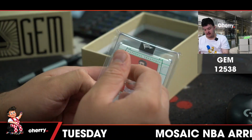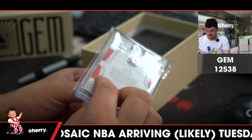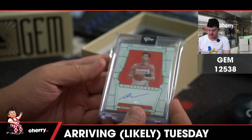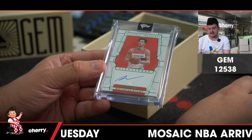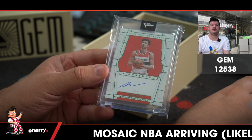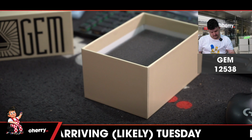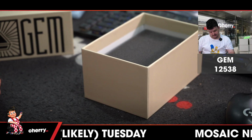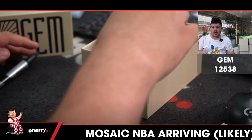Oh, good timing. Oh, sorry. This is 4 of 5. Denny Avdija, National Treasures auto from 21-22. Jesus, this is on a build. The Wizards are in spot 25 to Paul Scarpino. Oh, thank you.